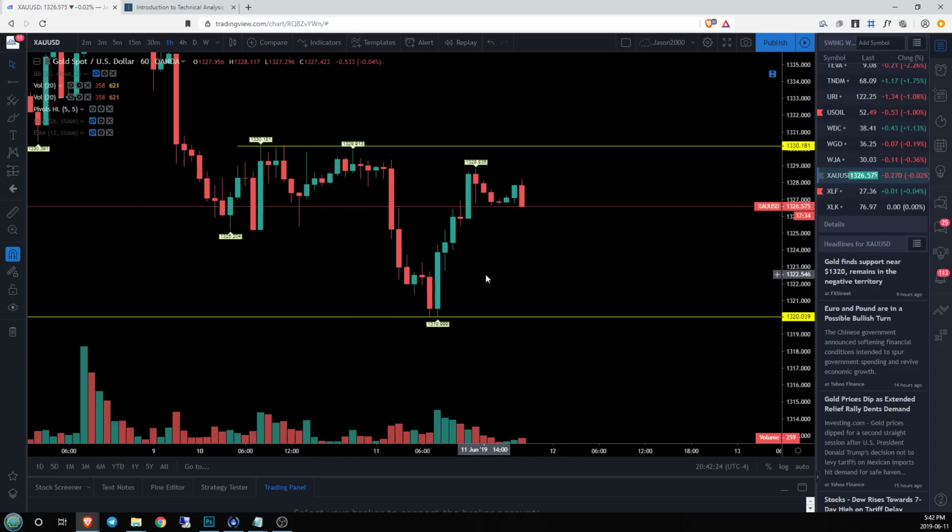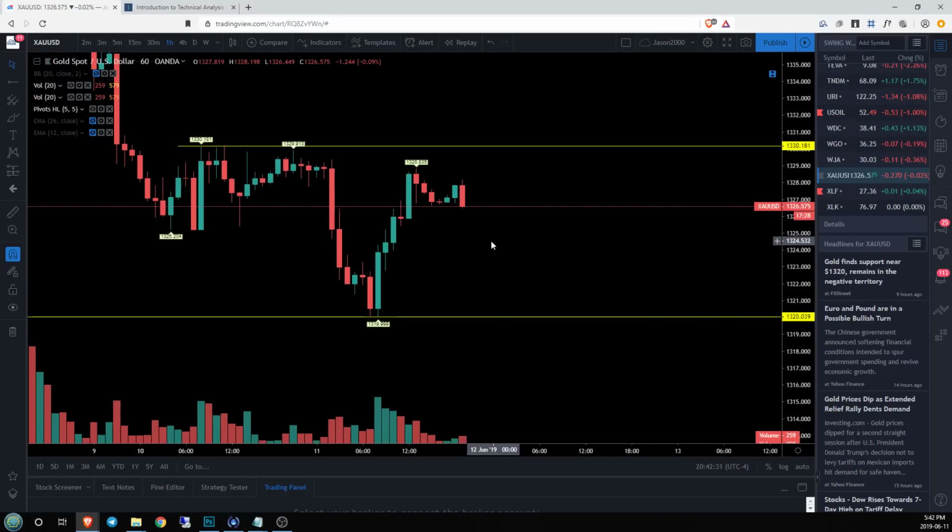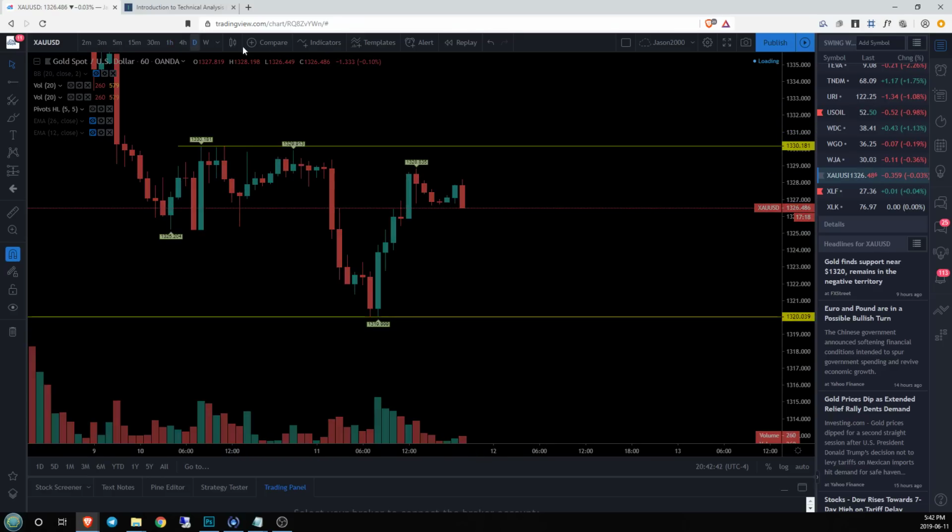There's not a lot of definitive information here, and I'm just going to be watching these time frames, see who's in control, and see where the price meanders between 1330 and 1320. A combination of watching these hourly trends and a break of one of those two key levels, I think, is going to dictate the action in the short term.